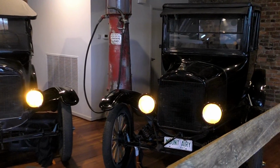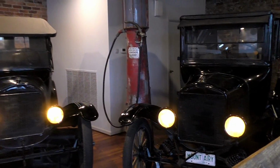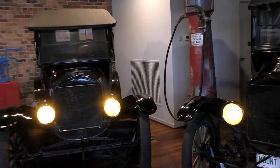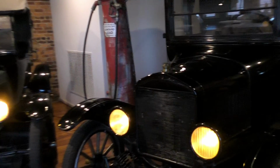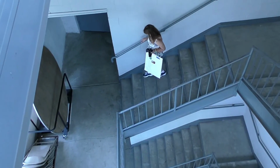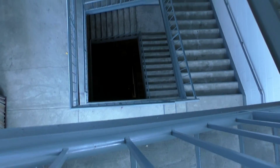Trying to get it to start. I just can't get it to start. Gypsy Lynn can't do heights. I'm looking at her right now. I've walked all the way from these steps, and she couldn't make it up 2 more flights.